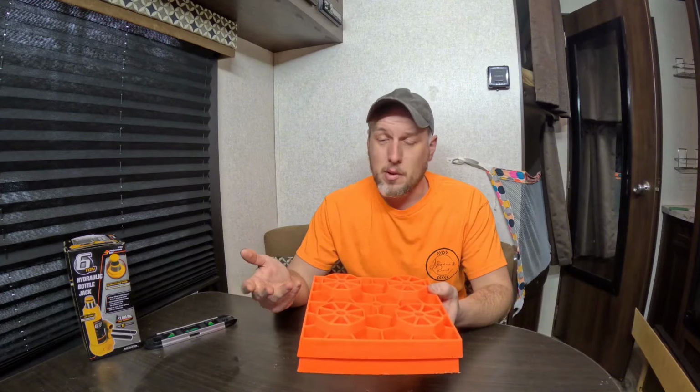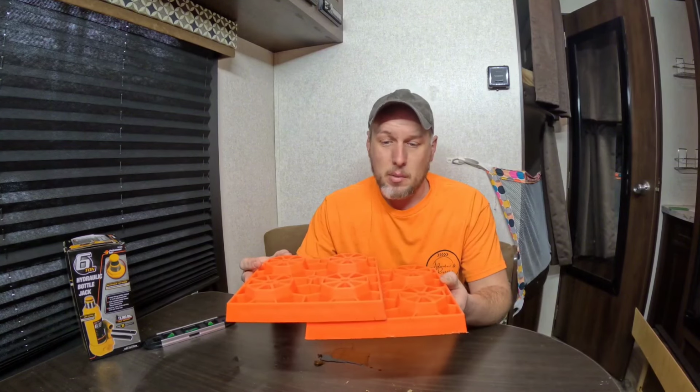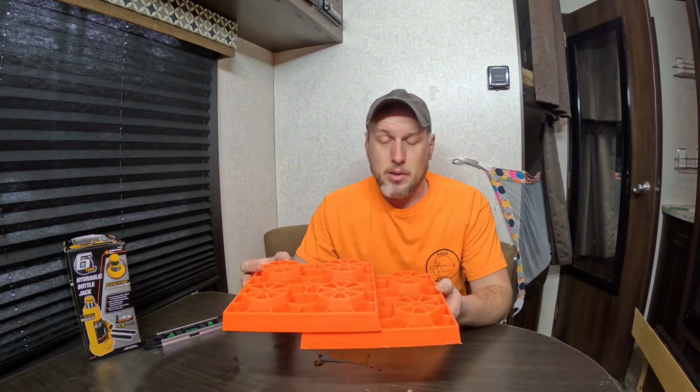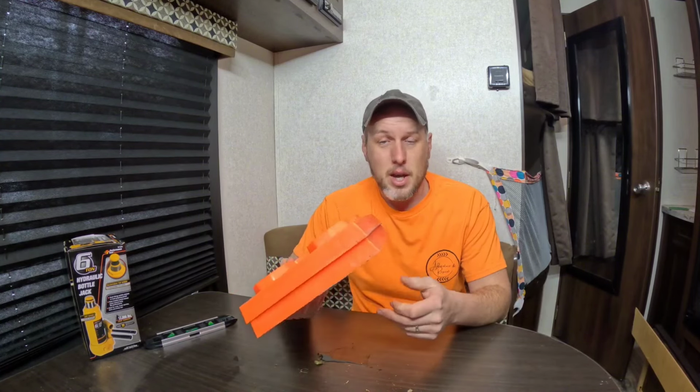You can just use 2x4s or 2x12s, things like that, but I like having blocks that are interlocking and stackable. So that way, when I'm driving up on them, I can use them as a ramp and they are secure. They're not going to slide out on me. So they're more stable, more compact, and they store up very nice when they stack up. They come in a nice tote, and they store away nicely in the package that they come with. So it works out very well.